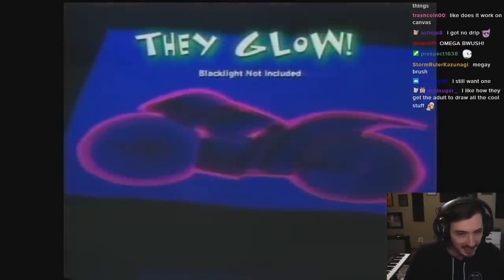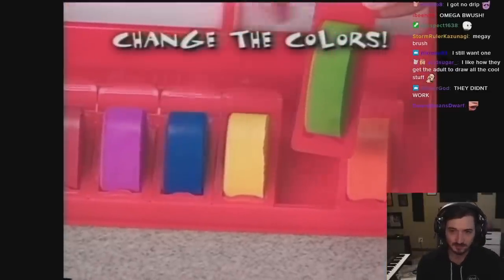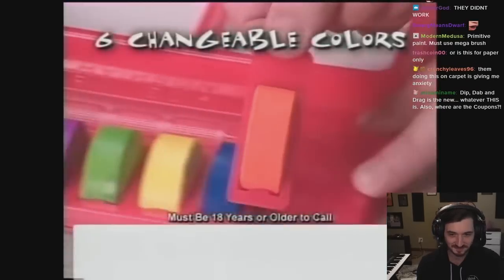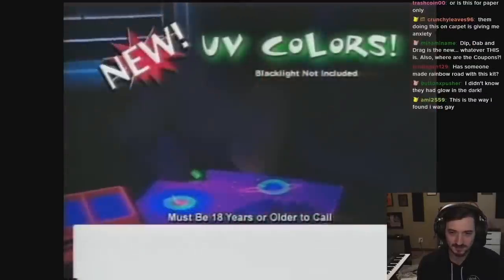That's sick. Glow. You can draw almost anything with Rainbow Art. And now you choose the colors you like best. And with this new carrying case, you can take it everywhere. You get the new spill-proof water tray, 6 changeable colors, 2 sets of brushes, plus the new Mega Brush, and the UV glow-in-the-dark color. All for $19.95?